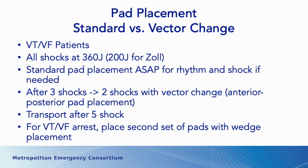How about pad placement for standard versus vector change? So the standard placement is what we currently do, and for the vector change, we're going to use pads placed anteriorly and posteriorly. So, we're going to talk in a moment about where those pads go. All shocks are going to be at 360 joules, again, 200 joules for Zoll devices.